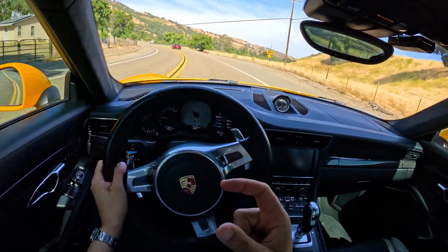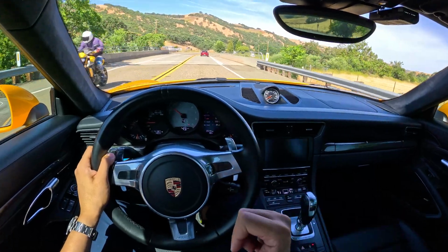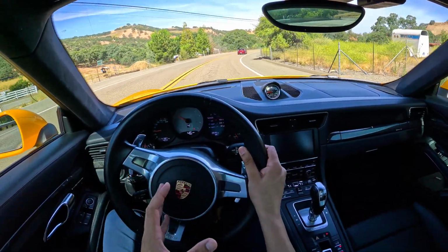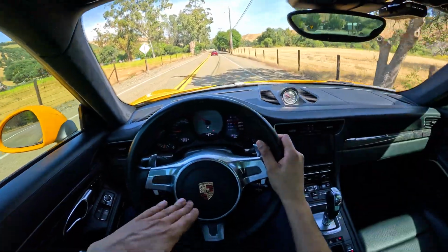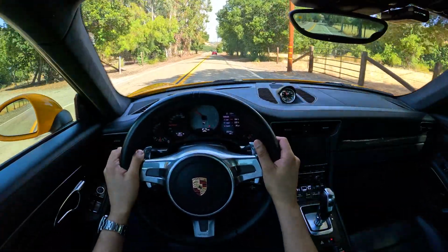You can feel a little bit more of that rear engine nature on this 991 versus the 992 as well. They've dialed it out even more from the 992, but this already feels much more balanced than, say, a 997, because in the 997 you can very much feel the rear engine bias, and when you got on throttle, the front end would really lift off and get lighter. But here it's not as much, not as prominent.